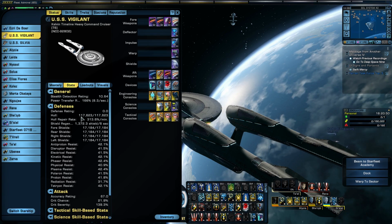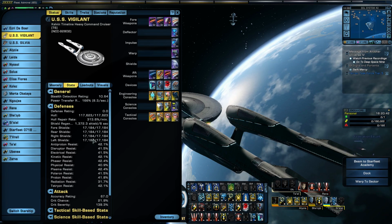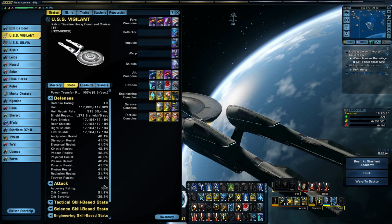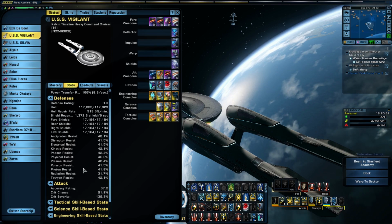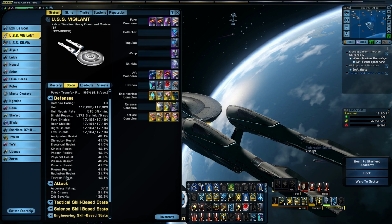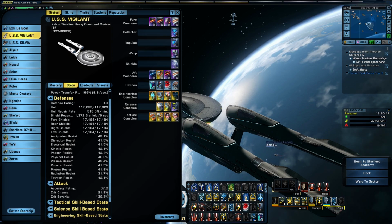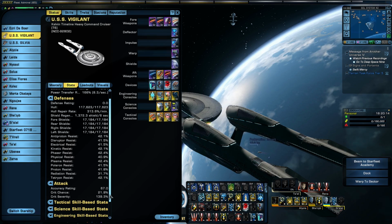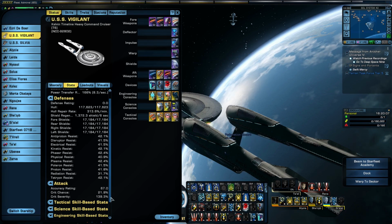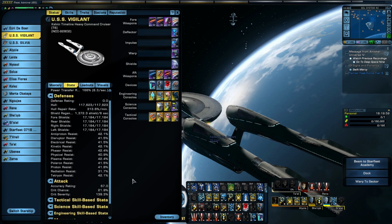So, the hull is 117,623. Shields, 17,000. Yeah, not very good that, but I can live with it. Now the resists, I'm impressed with that. That's reasonably high, so we have some decent resists against all of these weapons. Accuracy rating is 67.0, critical chance 21.9, that's over my 20% target. Critical severity 139.3%. Yeah, it's above my 120 target, so that's fine. Could be higher, but anyway, we'll see how we go with that.